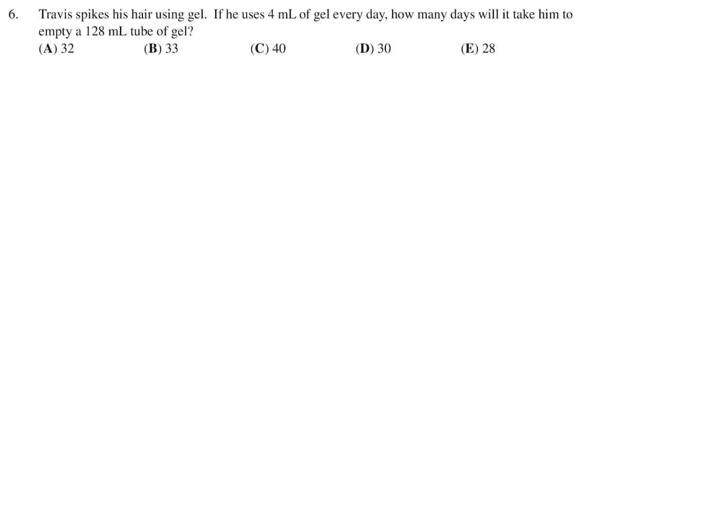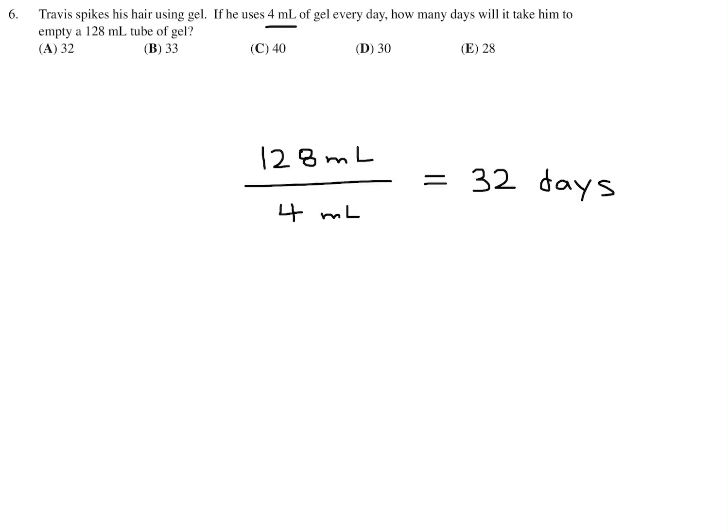Travis spikes his hair using gel. If he uses 4 mLs of gel every day, how many days will it take him to empty a 128 mL tube of gel? So I have 128 mLs, and every day he uses 4. So 128 divided by 4 would give you the number of days, and that is 32. So 32 days is how long this 128 mL tube of gel will last him if he's using 4 every day. So 6, the answer is A.